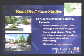St. George Street in Toronto, Canada. This is a minor arterial with an ADT of 7,500. The traffic volume on St. George Street has remained relatively constant since 1993. So this roadway actually went through 2 phases. In 93, it went through the actual road diet phase of the project, where it went from 4 lanes to 2 lanes. And then in 1996, the city decided to do more of the optional enhancements.